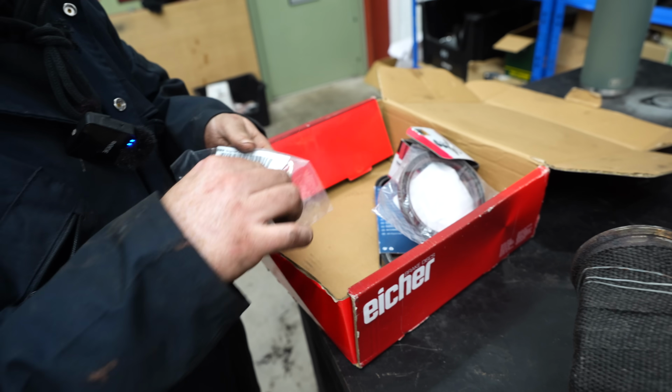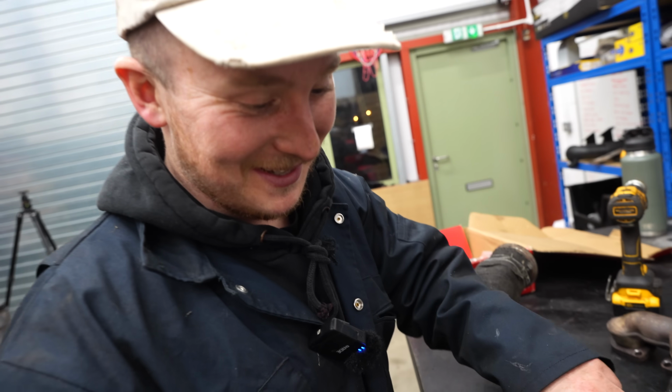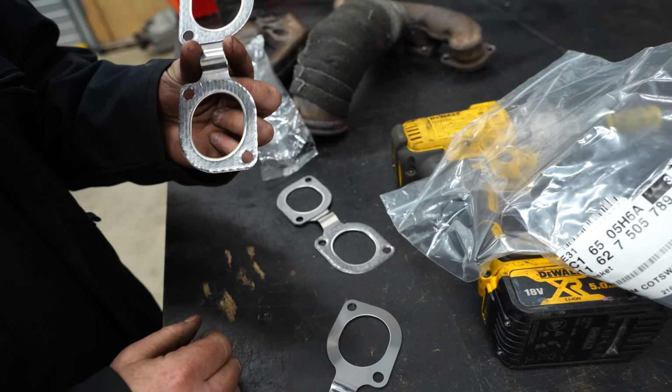How many did I buy? Hopefully enough. I am eyeing these up. That could be a thumbnail right there. Nice. Right then. Which side in? No idea.